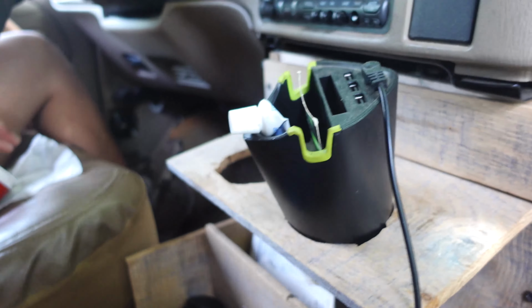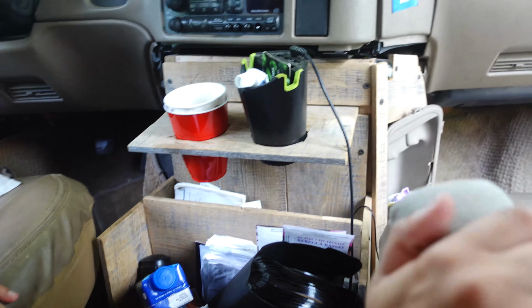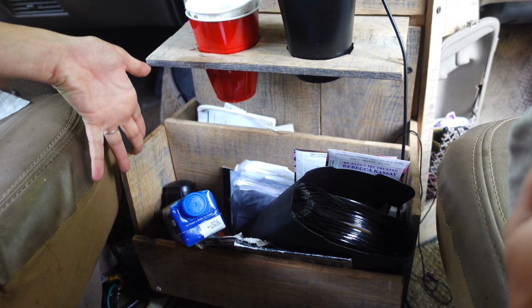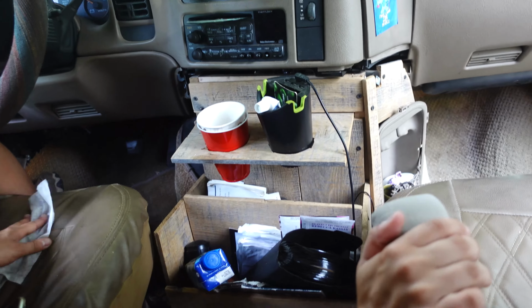Here's this little front compartment thing I built. Not my best thing I ever built, but it serves its function. It's got a little hole that will hold cups of about that size. Holds this thing, holds our CDs. It's definitely better than whatever was here before. There's some little changes I'd like to make to make it a little prettier and cleaner, but it does what it's supposed to do. No, I love it. I think you did an amazing job.